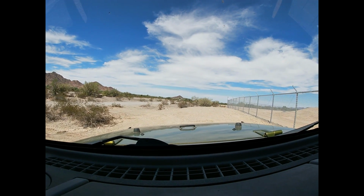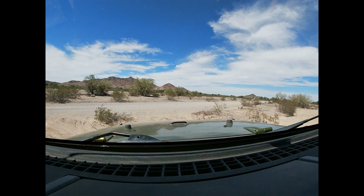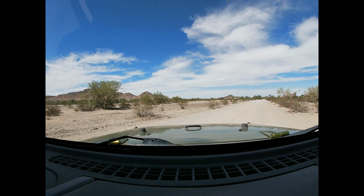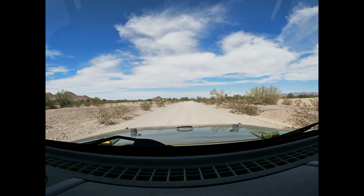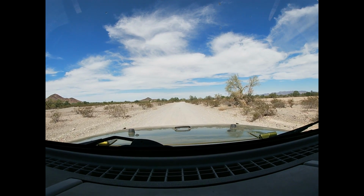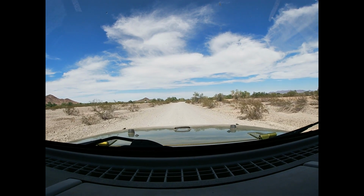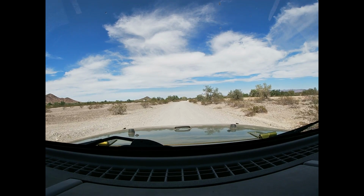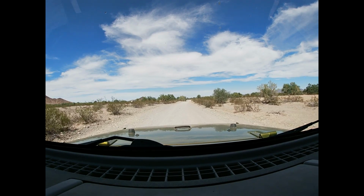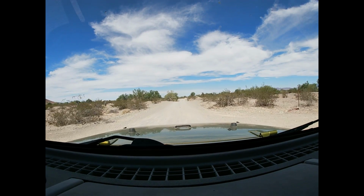So, okay, we're gonna come back out here on the main road. And this road here, it runs pretty much north. We follow this out, this will take us to La Posa West. If we went and turned around and went the other direction, that would take us to the Roadrunner 14-day camping area. So, now you know.